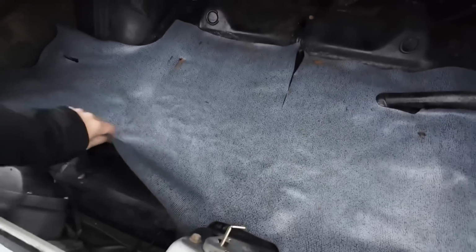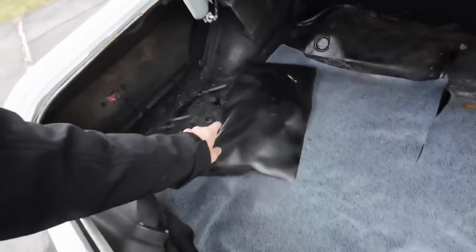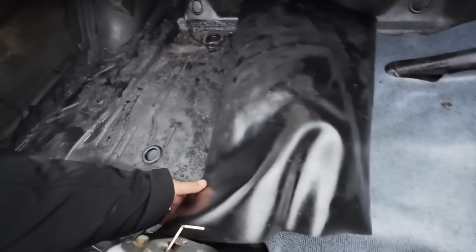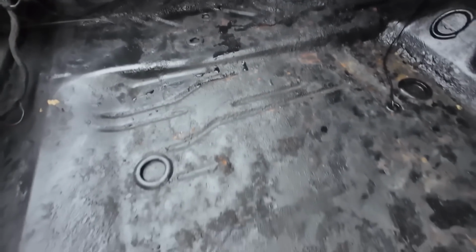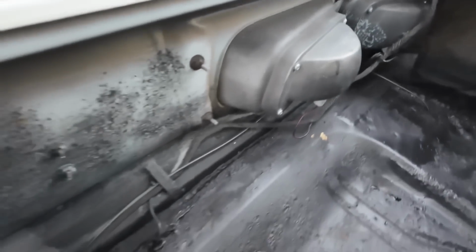Pull this up. Little moisture, so it is leaking in the trunk. I'm trying to be careful with this so I don't mess it up. We'll go from one side to the other. How about that? A little bit of surface rust popping up. It has been repainted. Moisture down there in the bottom, which needs to be wiped out when we get back to the lot. I did just wash the car. I'm sure it came from where I was spraying out the jams and stuff, but it is leaking.